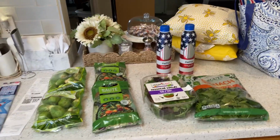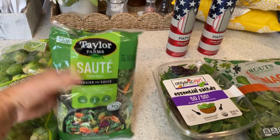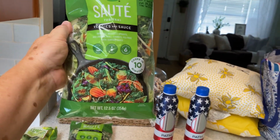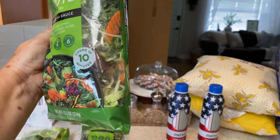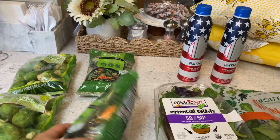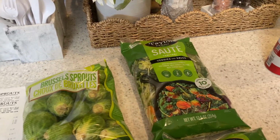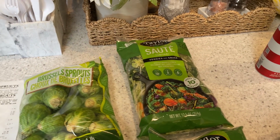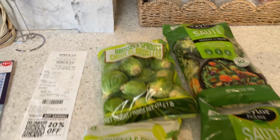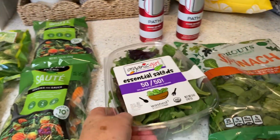So on with the clearance veg, you guys. Look at this. I am so thrilled. They did not have broccoli slaw today, but they did have these teriyaki veggie kits. And there's kale in there and a lot of broccoli slaw, if you ask me. So these were on clearance. Let me look at my receipt. I want to tell you they were $1.50. And these Brussels sprouts were $1.50. So I got 2 of those. My bestie loves her Brussels. And this salad kit was $1.